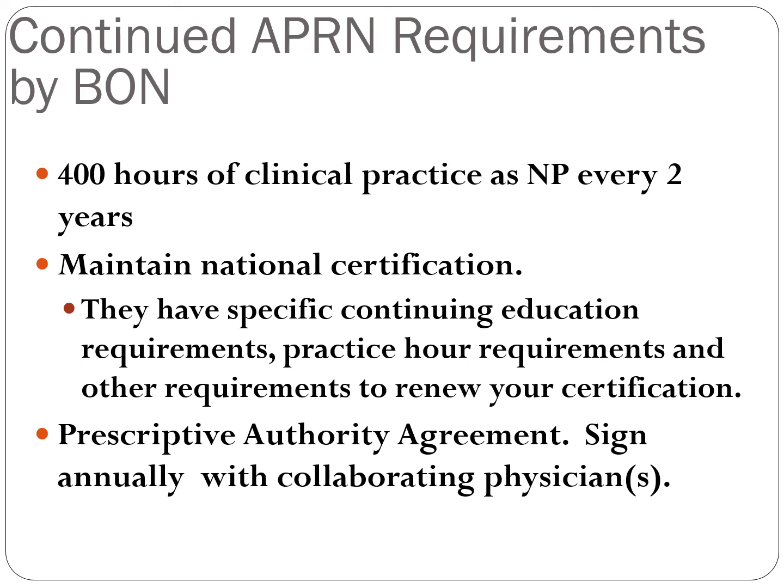Again, in order to renew your license, you have to have 400 hours of clinical practice as an NP every 2 years. You have to maintain your national certification, and your national certification certifying body does have specific continuing education requirements and practice hour requirements and other requirements that you have to meet in order to renew certification. Make sure that you maintain your prescriptive authority agreement or facility-based agreement and it's signed annually with your collaborating physician, and you have to keep those for 2 years.